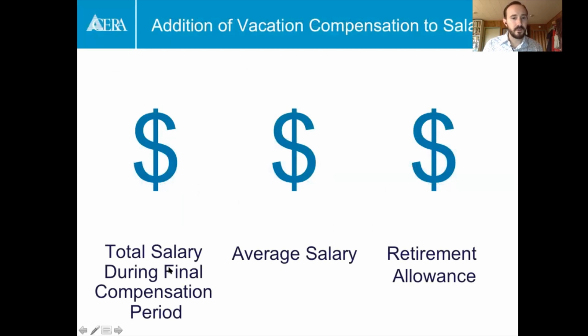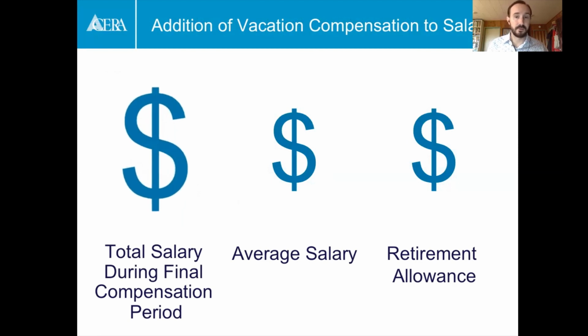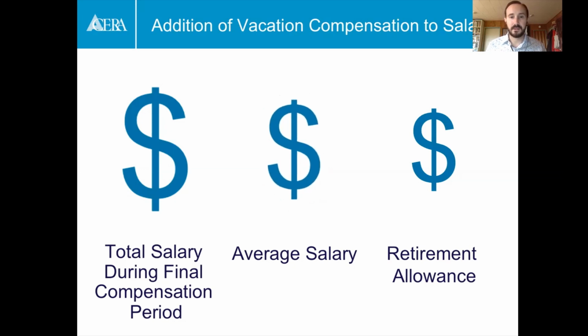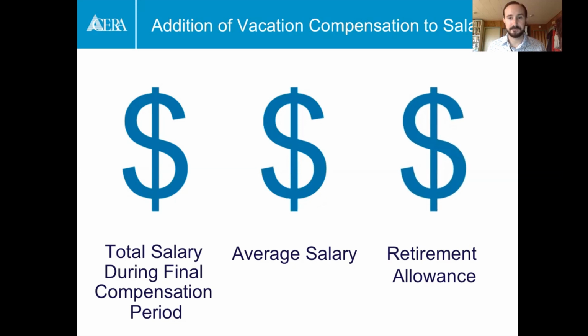Okay, so now we look at your total salary during your final compensation period. If you have vacation compensation during that period, that is going to make your total salary during that period go up, because you got paid for extra vacation. That's also going to make your average salary during that time bigger, because your total salary is bigger. And because your average salary is one of the multipliers in the retirement formula, that is going to make your retirement allowance get bigger.